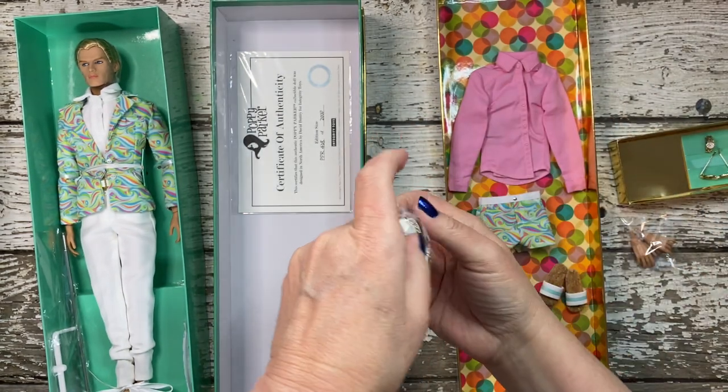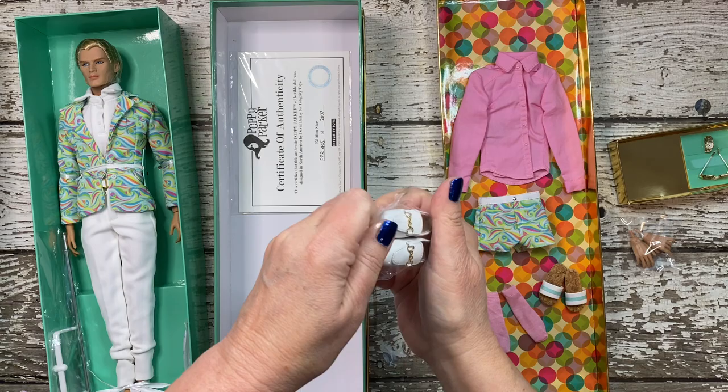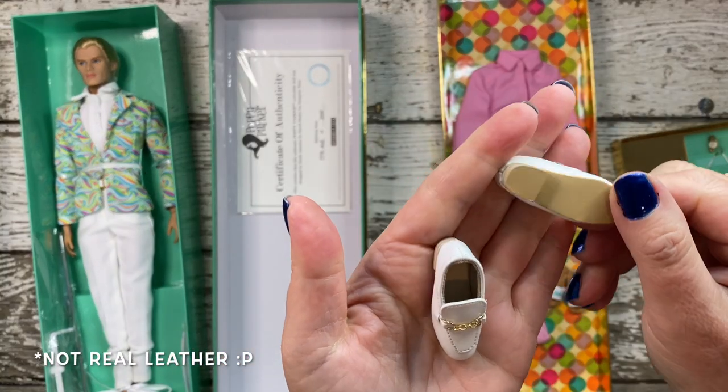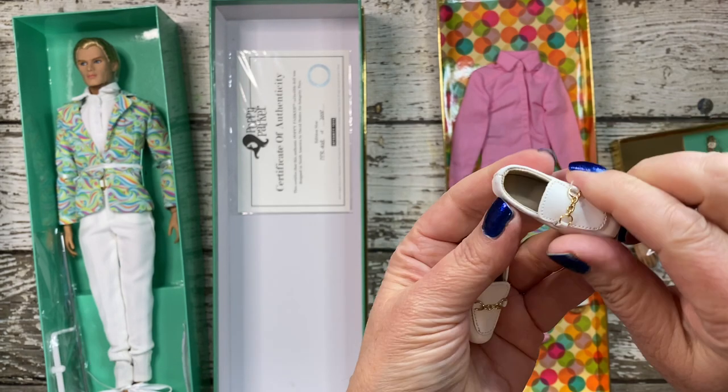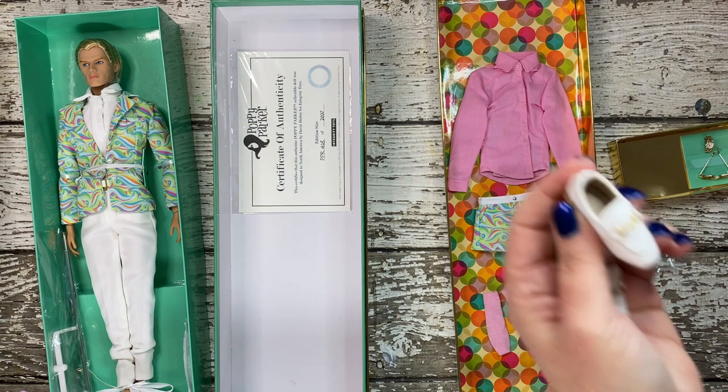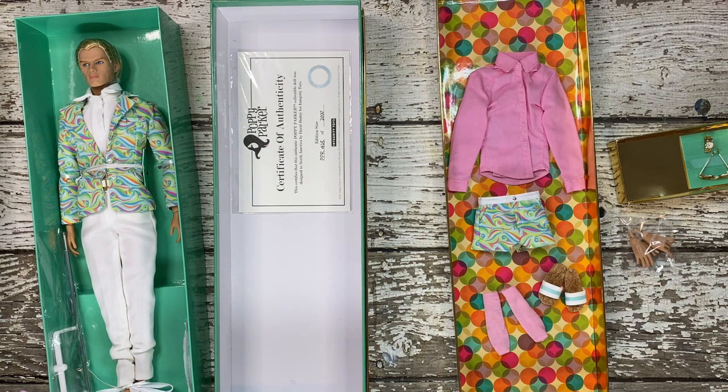And next, the stylish white leather horsebit loafers. The reason they're called horsebit is the little gold piece is a signature that Gucci used for quite a long time. It looks like the bit that you put in a horse's mouth.